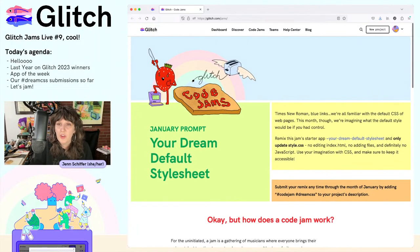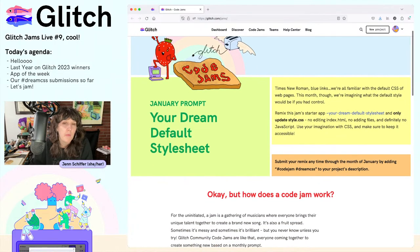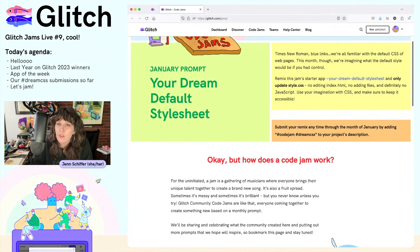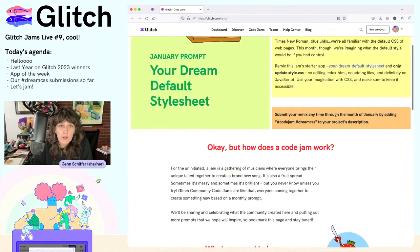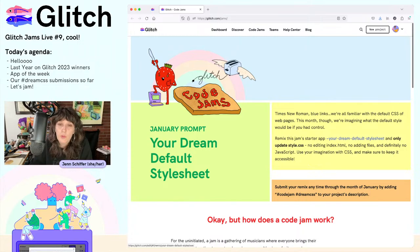So we've asked the community to remix the Your Dream Default Style Sheet and only update the style.css to envision what you think would be the ideal default style sheet that everyone gets. Like right now it's Times New Roman and blue links. That's what the browser has decided. But what if your style sheet was the default? When you create it, you can submit it by adding the CodeJam and DreamCSS hashtags. And then we will share it and you can learn more all about it. You share in the forum. You do have to add it to your description so that I can see it.